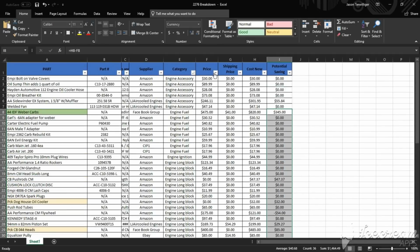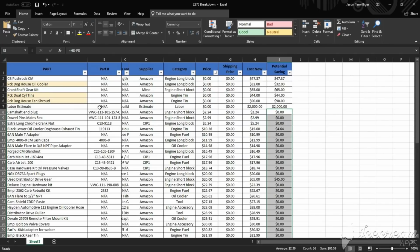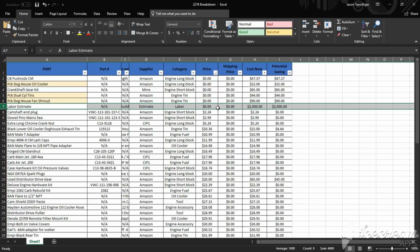So I'm going to sort by price, smallest to tallest. Yep, there it is, labor. Labor cost me 0. Why? Because I did all the work. Labor cost is around 2 grand. It's going to be a little more or a little less depending on your local shops, but to build an engine of this size, to this specification, around Houston, it's about 2 grand to have a big block built like this. And that's not just the assembly of your parts, but also test running and break-in.